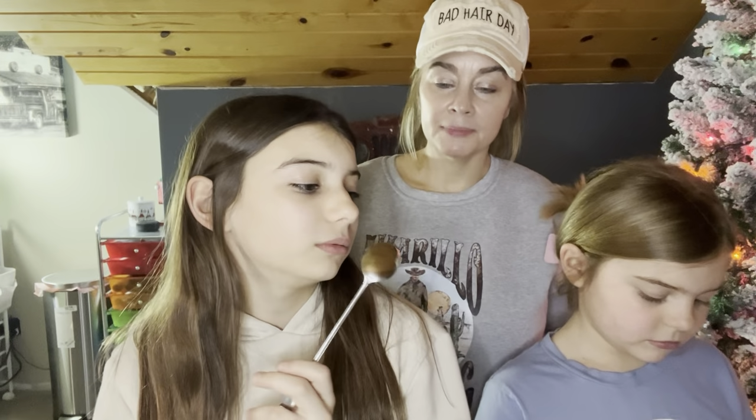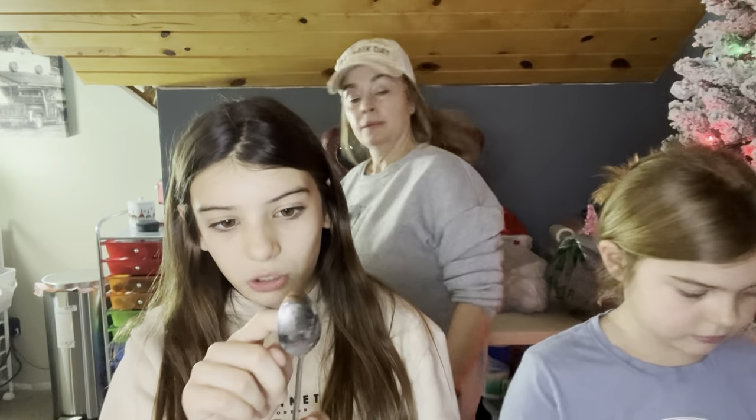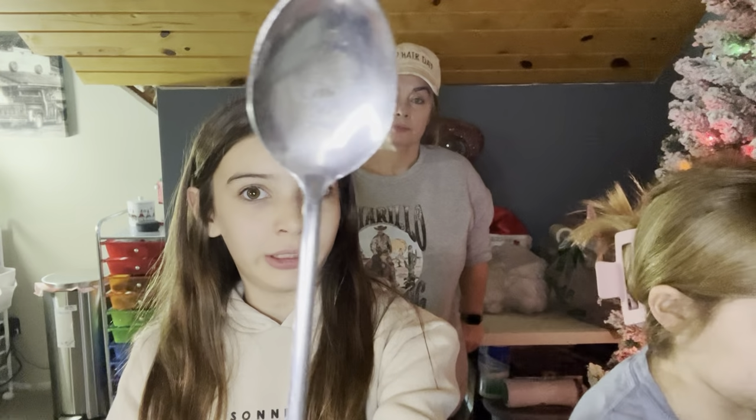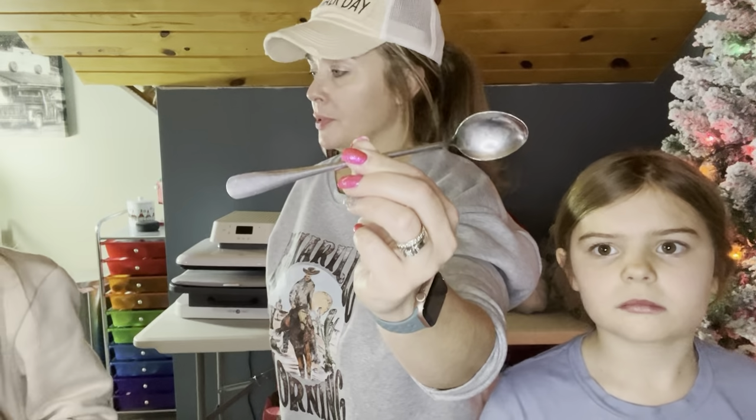Okay. And then, are these dishwasher safe? Yes. Okay, all of them are dishwasher safe. And it has a little mac and cheese bowl with mac and cheese in it. And it says my mac and cheese spoon. And I'm sure you guys could tell, even if we didn't say, they're not short like your regular spoons.